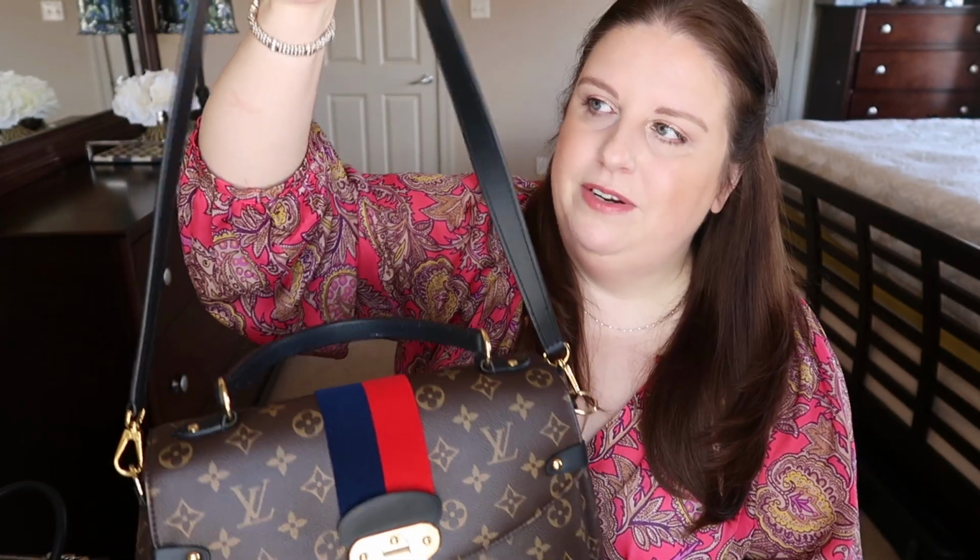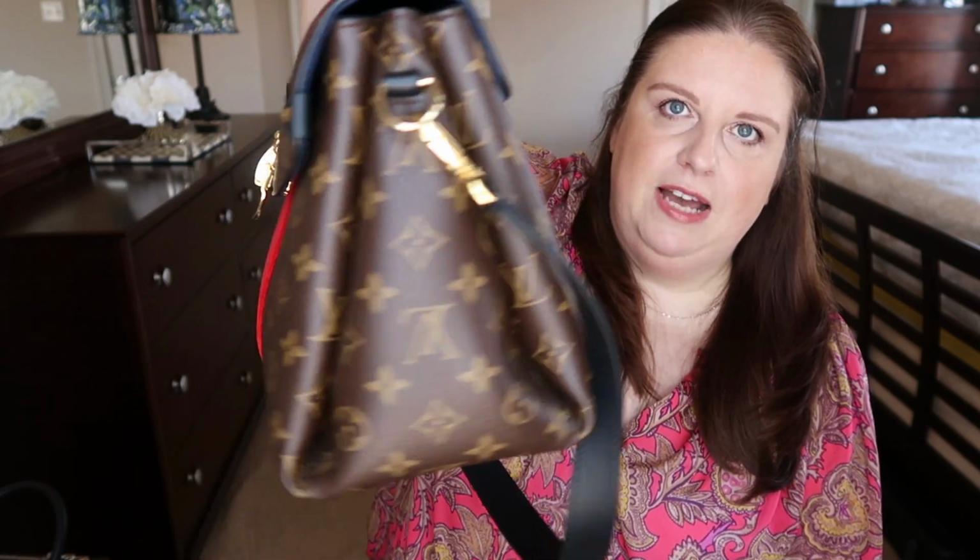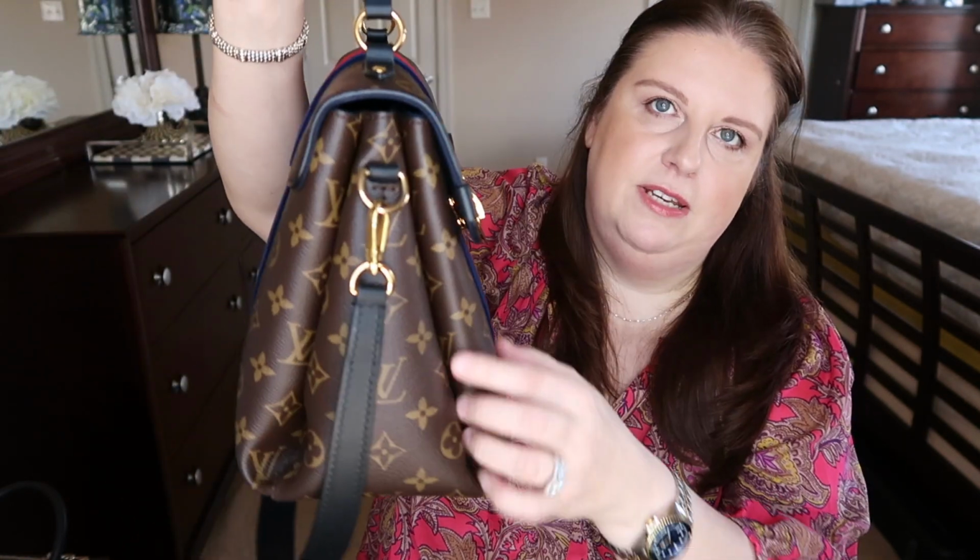It comes with the leather strap. The strap is not adjustable, but sits beautifully on the shoulder. And of course you have this beautiful handle. It's such a perfect size. I love all the details, look at this. It's just beautiful. And this little velvet part does not show any signs of wear. I have had this handbag for quite a while, and I used it a ton, and I feel like it still looks brand new.